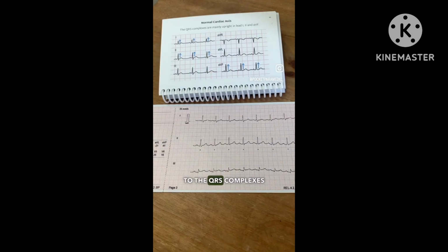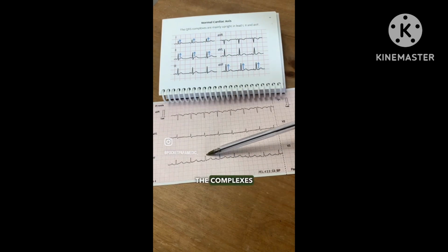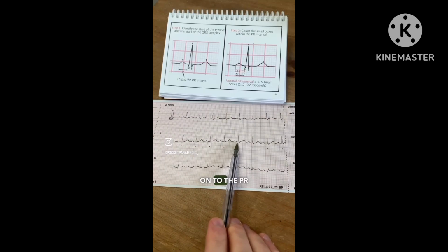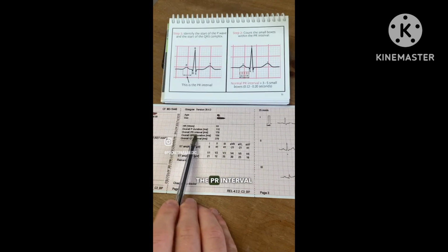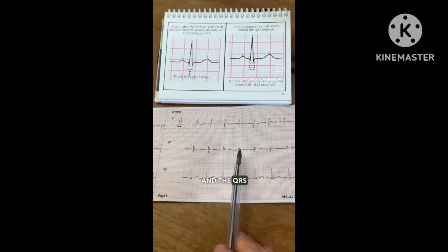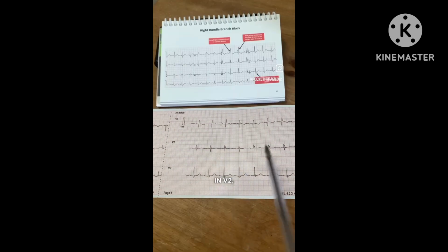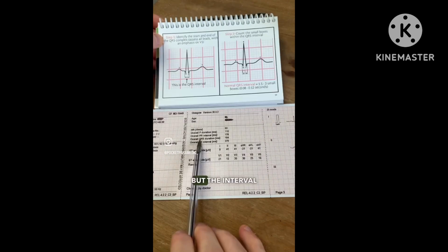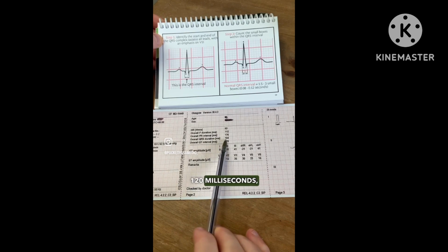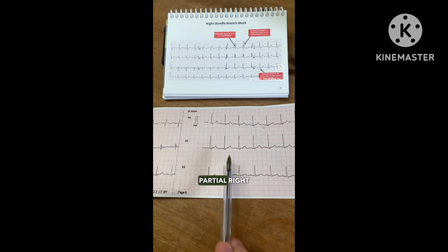I then look to the QRS complexes of leads 1, 2 and aVF to check the cardiac axis, which I can see is normal because all the complexes are facing upright. Then I'd move on to the PR and QRS intervals. The PR interval is normal because it's between 120 to 200 milliseconds, and the QRS width looks, actually with this M-shaped QRS complex in V2, it looks a little right bundle branch blocky, but the interval is less than 120 milliseconds, so it's not quite wide enough for it to be a complete block. So I'd refer to this as an incomplete or partial right bundle branch block.